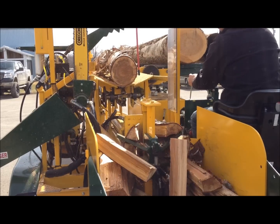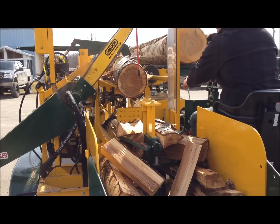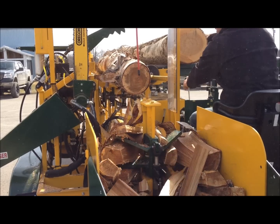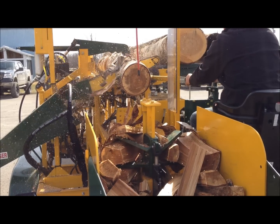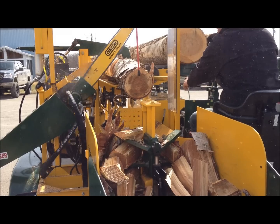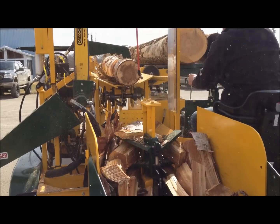With Cord King's trade-up program, you can run one of these machines for up to 12 months and receive 100% trade-in allowance. Capable of producing 3 full cords of firewood per hour, the M2030 is ready, willing, and able to turn a tidy profit for your business.